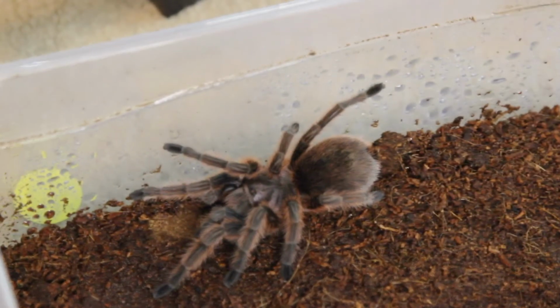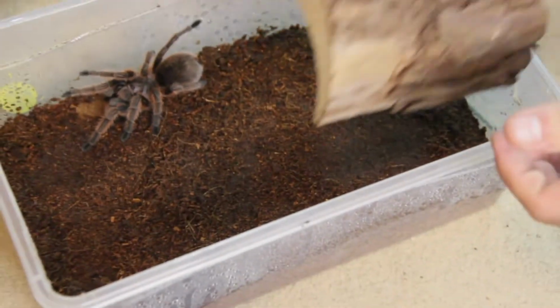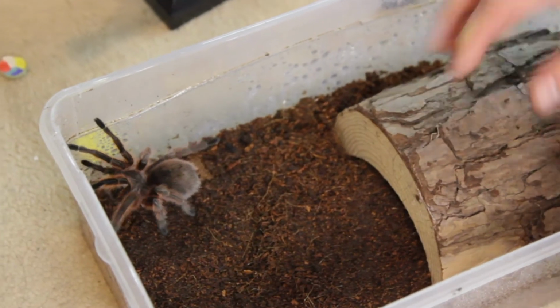So that's her in there now. I haven't even got anything that fancy. These are all being cleaned and sorted out, so you can have that for now. I'm sorry, girl. That's all we've got for now.